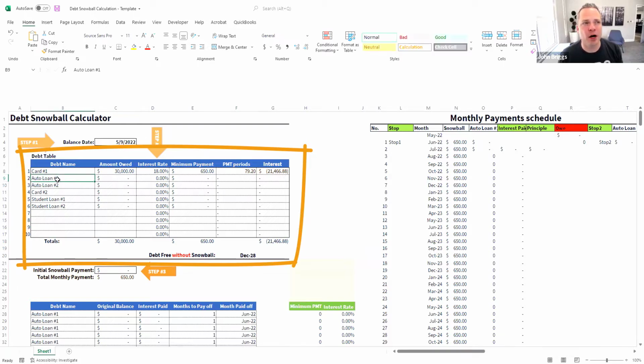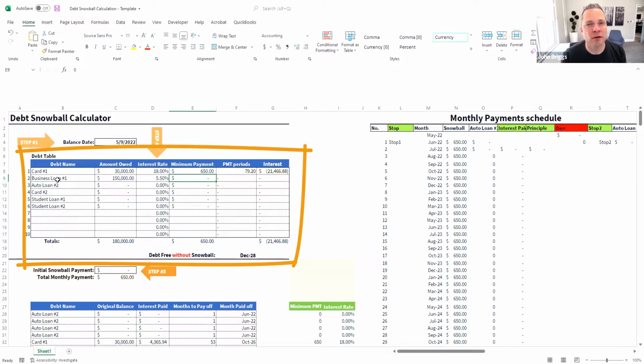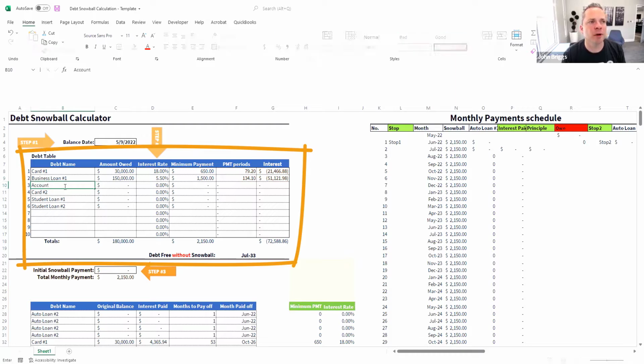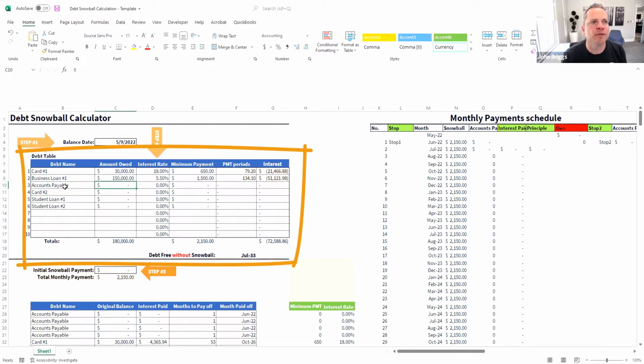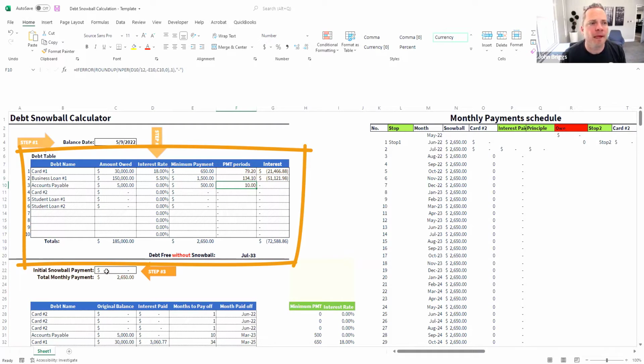Let's say it could be an auto loan. Let's call it a business loan. Let's say I owe $150,000 and the interest rate is 5.5%. And my minimum payment is, I don't know, $1,500. Calculates that. Let's say maybe I got behind with a vendor. I have an accounts payable. I owe a vendor, say, $5,000. He's not charging me an actual interest rate, but I agreed to pay $500 a month until it's paid off. So 10 months.